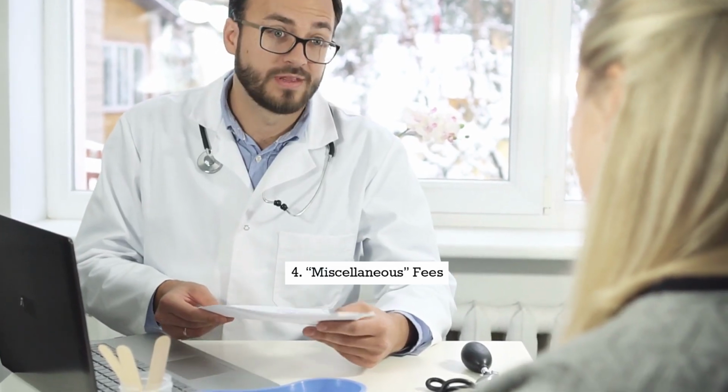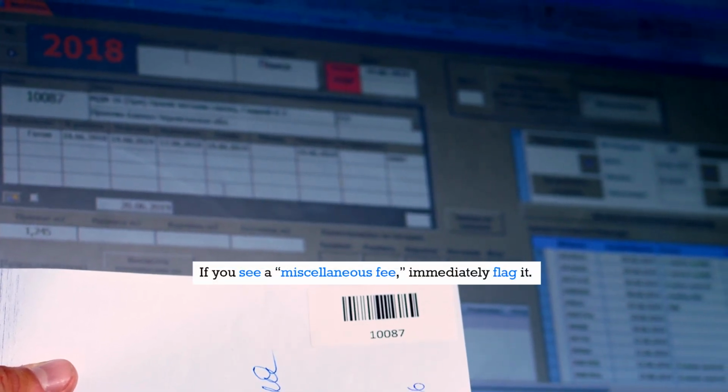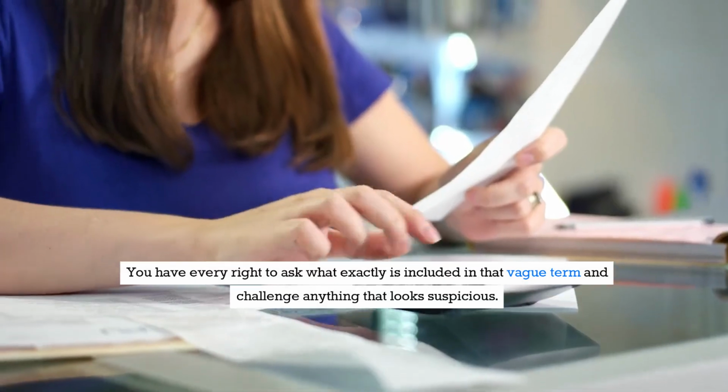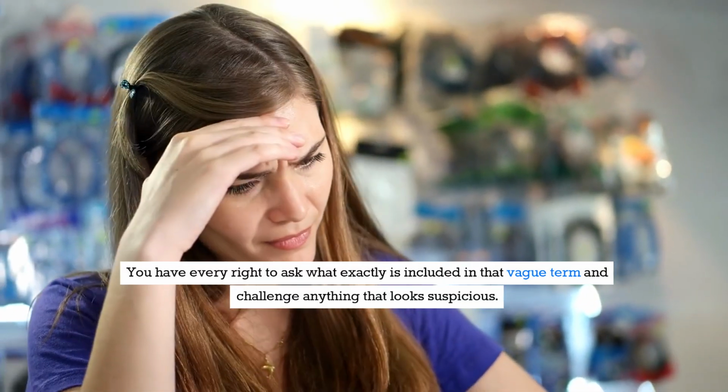4. Miscellaneous fees. If you see a miscellaneous fee, immediately flag it. That's often a catch-all term for charges that are either inflated or unnecessary. You have every right to ask what exactly is included in that vague term, and challenge anything that looks suspicious.